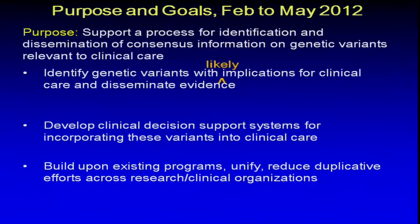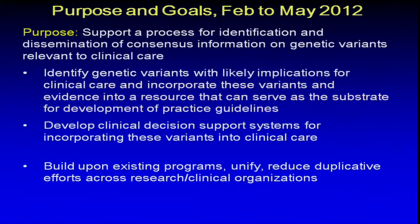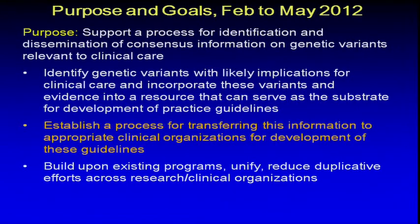So, identify genetic variants with likely implications for clinical care, and incorporate these variants and evidence into a resource that can serve as a substrate for development of practice guidelines. I mentioned we eliminated that second aim of focusing on development of clinical decision support tools, and that was changed to focus on establishing this process for transferring the information to appropriate organizations for development of these guidelines.